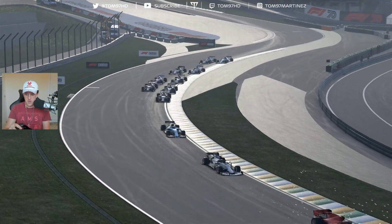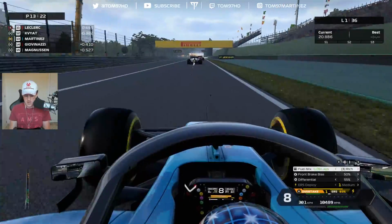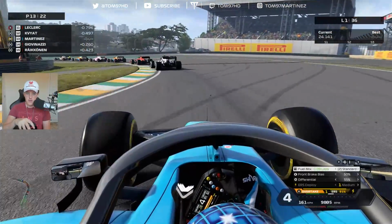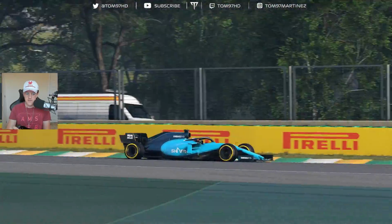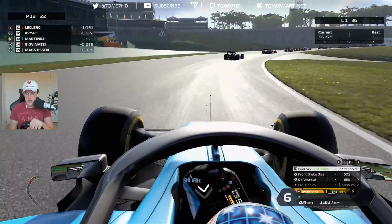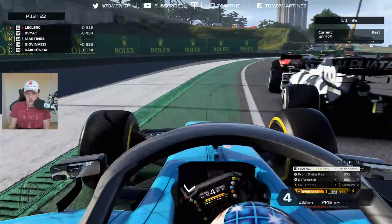We move all the way up to P13, so we benefit from them, of course, using the hard compound tyres. And we are up into the top 13. Really good start so far. Kvyat ahead of us, also on the hard compound tyres, so I fancy my chances in terms of getting past the AlphaTauri driver. We are ahead of Pierre Gasly, of course, our former rival. I'm not sure if he still is, to be fair, but either way, we're ahead of him anyway, just in case. So it's a good start from us, getting ourselves in a good position early on.